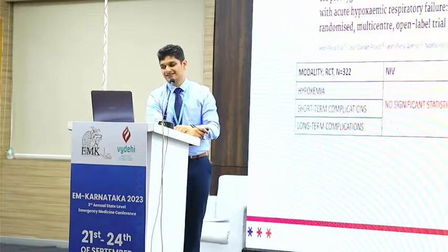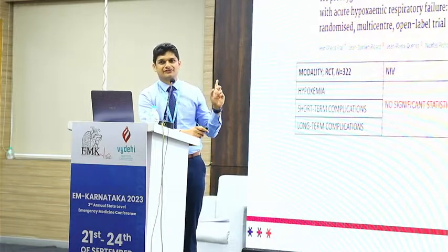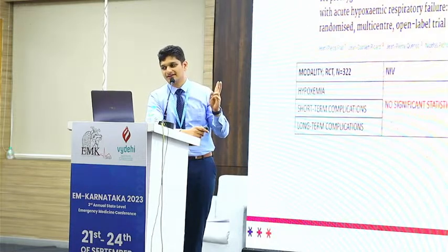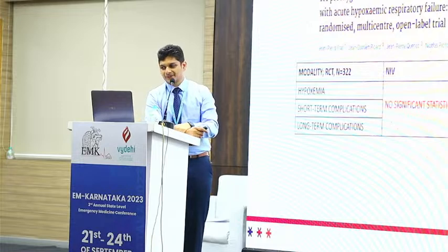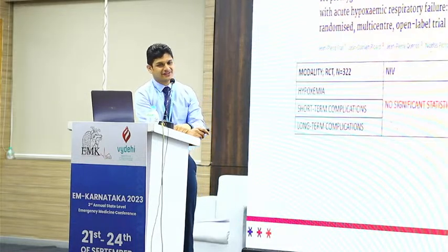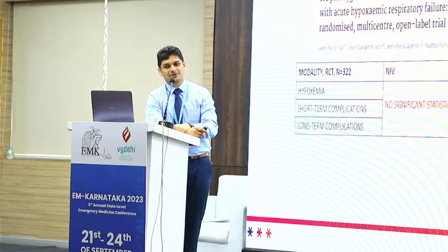Moving on to my last meta-analysis, or the last RCT, which is the most famous of NIV versus HFNC, also known as the FLORALI-2 trial, which was published in Lancet Respiratory Medicine in 2019. It was an RCT with 322 patients. As you can see, there was no significant statistical difference in hypoxia, short-term complications, or long-term complications.